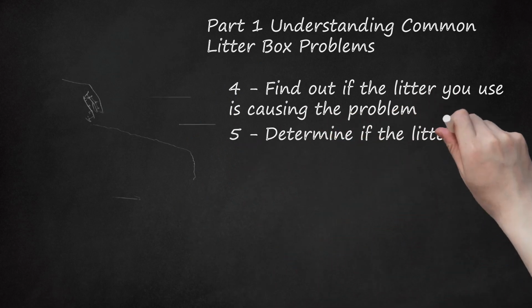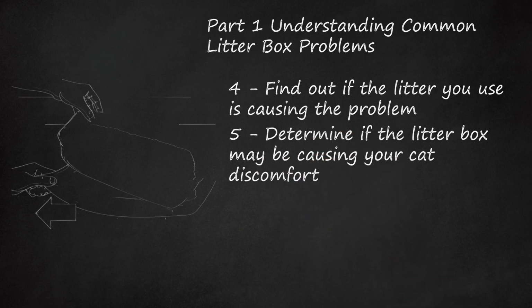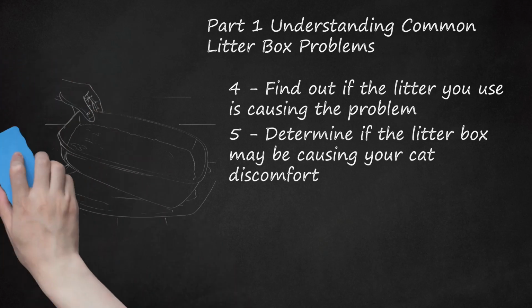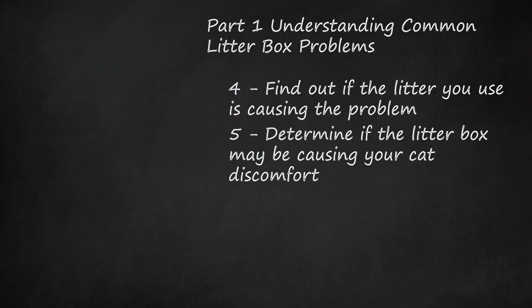5. Determine if the litter box may be causing your cat discomfort. Some cats avoid using a litter box because they don't like the size or shape of it. Liners may also cause your cat discomfort that can make her avoid the box. Remove the liner and hood from your cat's litter box to determine if they are what is causing her to avoid using the box. Consider the size of your cat's litter box as well. If it is too small for her, then she may avoid using it.